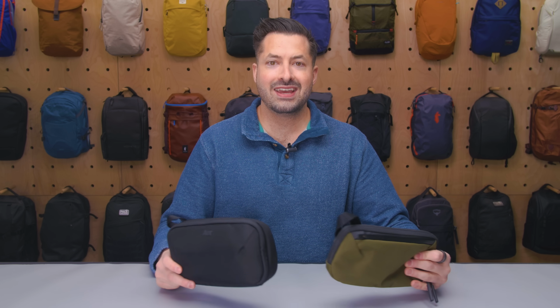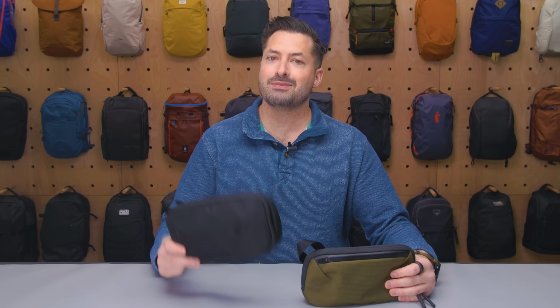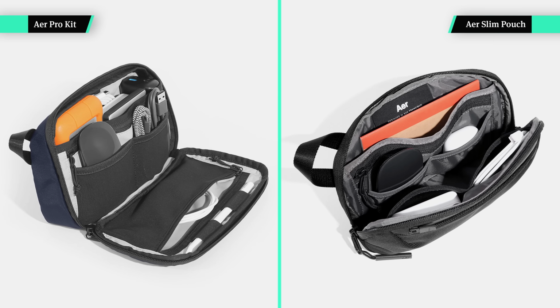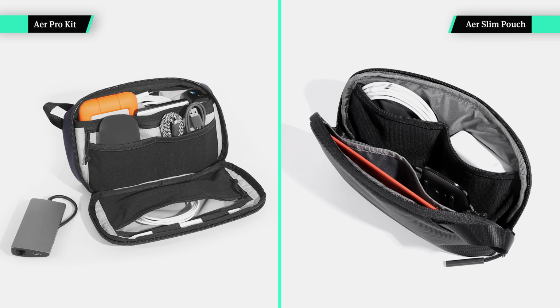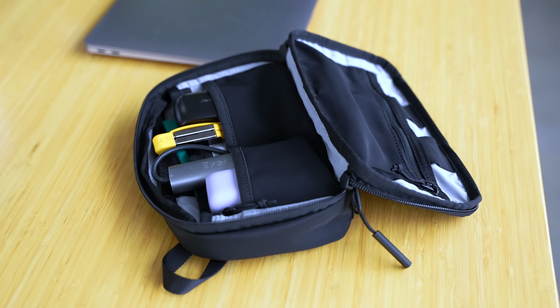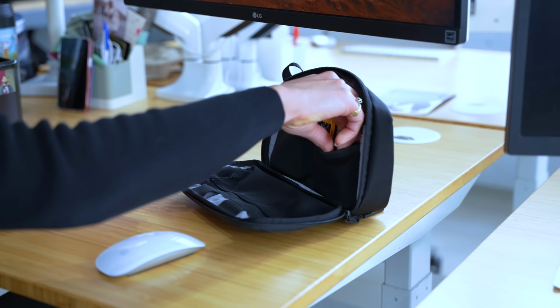While I brought the Air Slim pouch on most of my travels in 2023, I upgraded to the Air Pro Kit a couple months ago when it released. It fits the same gear in a more compact package, which is key when you have limited real estate in your travel backpack. There's only one main compartment, which I like because I can leave it open on my desk and quickly grab whatever I need.